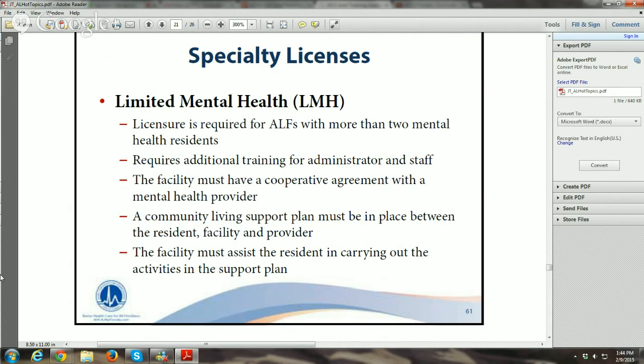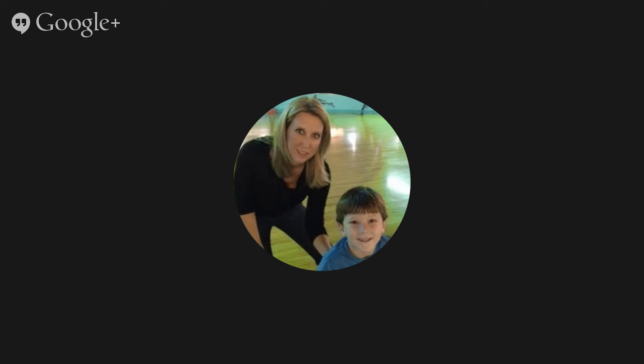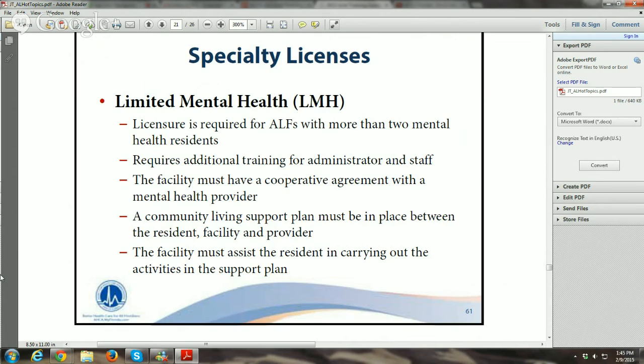Community living support plan. You do have 30 days after admission to get it, but they'll have a case manager. Someone will help place them, and you'll know that they have that support plan coming. So that's what the 2 or more mental health residents would be, those that have disability SSI payments from the government. So with 2 or more, you need a limited mental health license.